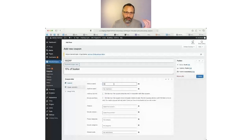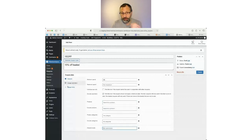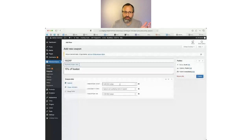Usage restrictions, so it might be you say, well, that only applies to people who spend £50 or over. It might be that they can't do it on sale items. It only works on specific products. Or only works for specific emails. It may be that this is just going to a specific subset of people. And then usage limits. So how many times can the coupon be used? Maybe it's the first 10 people can use the coupon. Maybe it's a limit for the amount of people. So you say people can use the coupon code up to 5 times. So there's loads and loads of different options on how that's applied here.